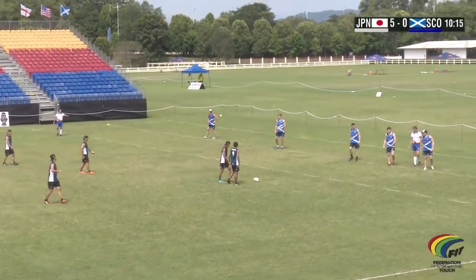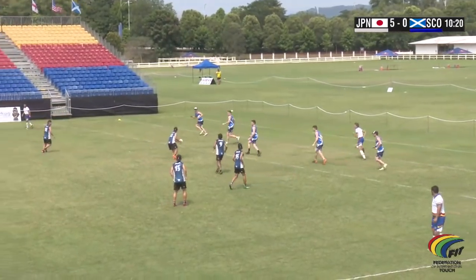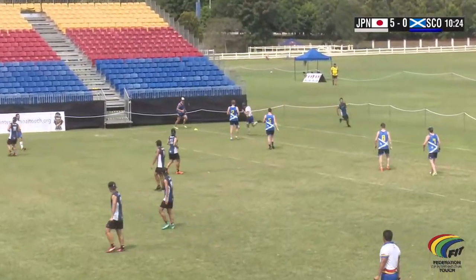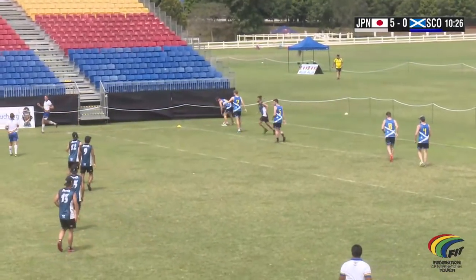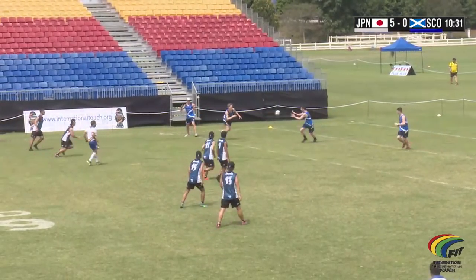Right, it looks like that's the fourth touch gone. They'll have two attacking sets here. They roll the ball 7 metres out. They spread it wide again. They go the long, flat pass out to the wing. Well defended by Scotland that time, but they're willing to test Scotland on the extremities, and they're not frightened to throw the long, flat pass.